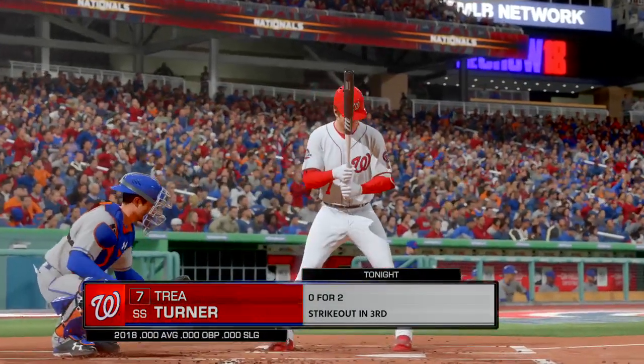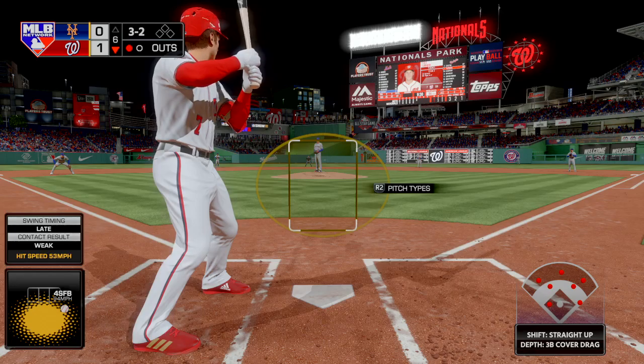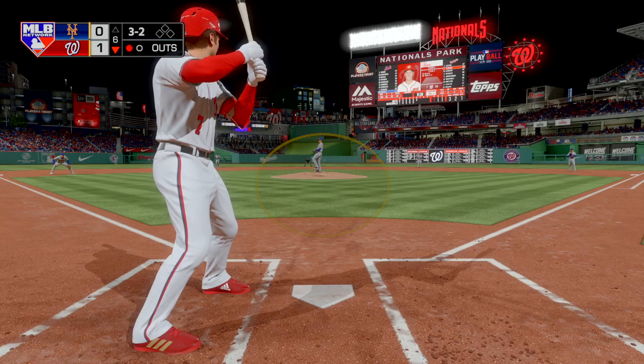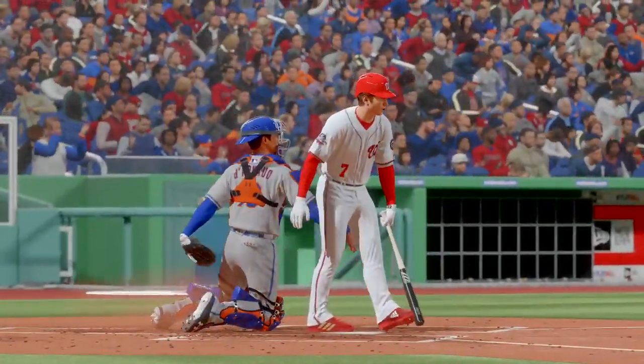The speedy Trea Turner digs in now. Third trip to the plate for him here tonight. 0 for 2 at this point. Swing and a miss on the breaking pitch. 2 away.